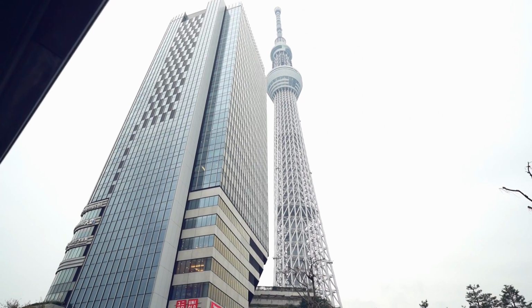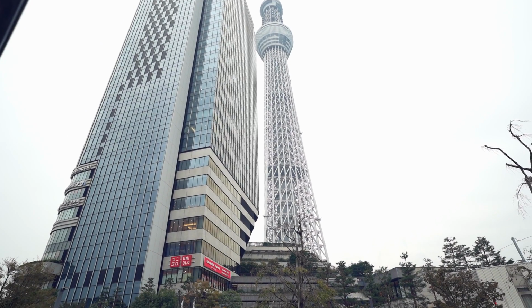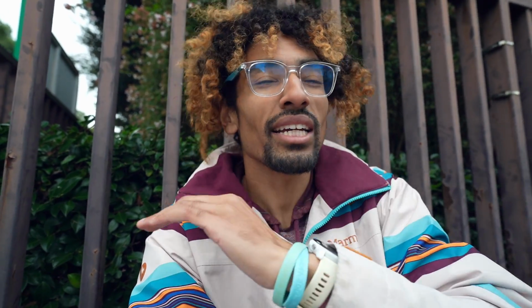Now the Skytree, obviously, that one is at the Skytree. It's literally under it. The Skytree's right here, and the Pokemon Center is directly under it, a couple floors down, or a lot of floors down. You're most likely going to the Skytree if you come to Japan. So it's like hitting 2 birds, 1 stone there.